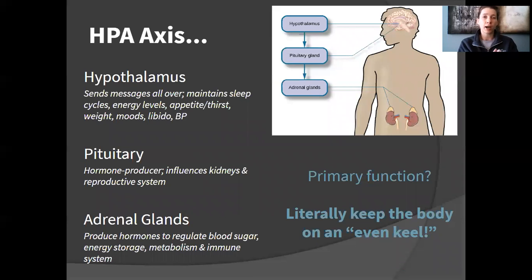The HPA axis includes your hypothalamus, which is what sends your messages all over your body, maintains your sleep cycles, your energy levels, your weight, libido, your moods, blood pressure, all the things, literally. It also includes your pituitary glands and your adrenal glands. So these are going to be your hormone producers. Regulating blood sugars, metabolism, energy storage, your immune system, even your kidneys and reproductive system. Basically, this HPA axis's main function is to help keep the body on an even keel, just keeping it steady, a state of homeostasis, if you're familiar with that word.